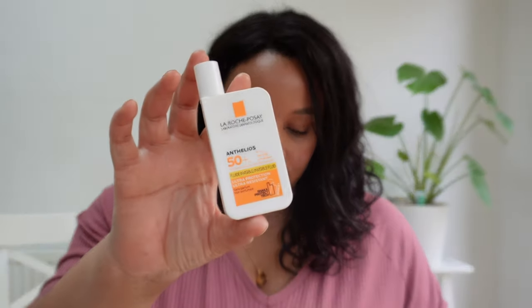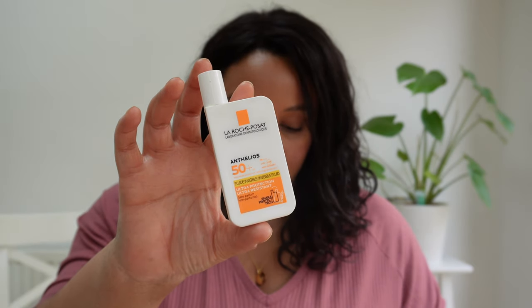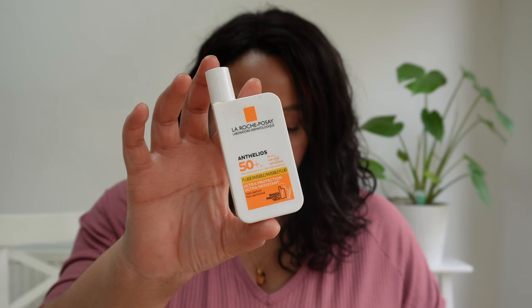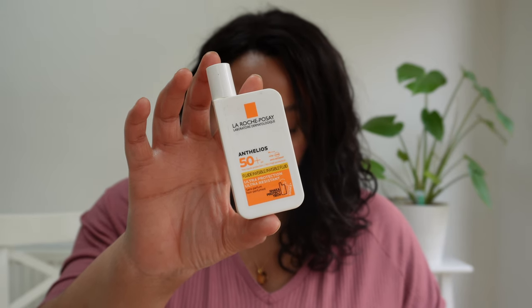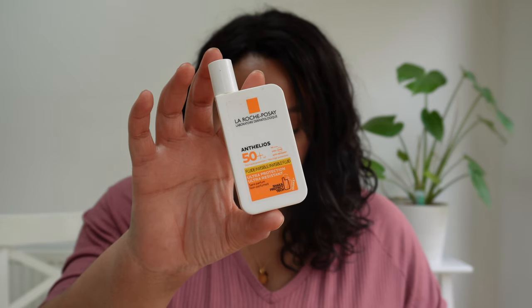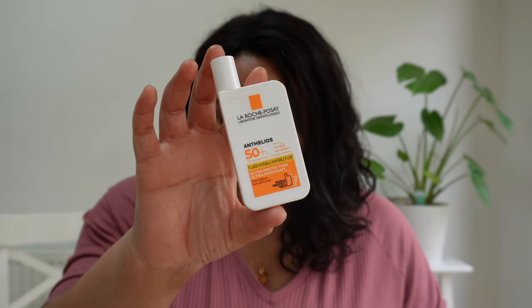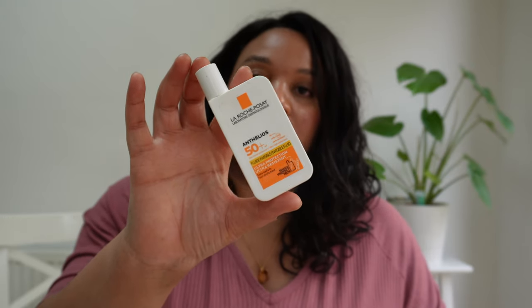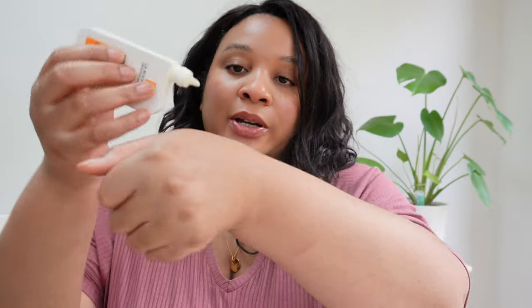So La Roche-Posay Anthelios 50, this retails at £14. It's a broad spectrum SPF, high protection fluid. It's water resistant, sweat and sand resistant, and it's easy to apply. So it's photostable UVA and UVB protection, which is what you want to look out for when you're looking for sunscreen. You have to give this one a shake. I'm just going to show you the texture of this. It's very, very liquid here.